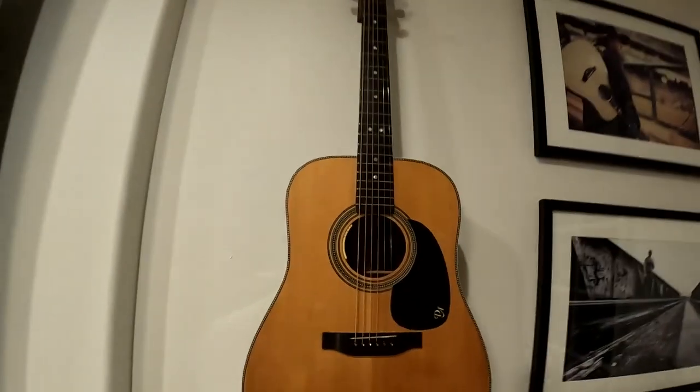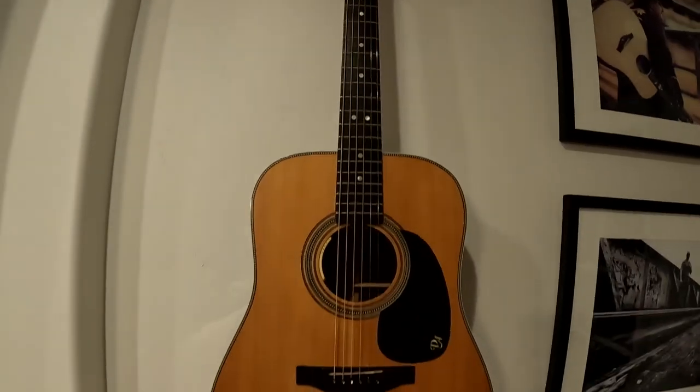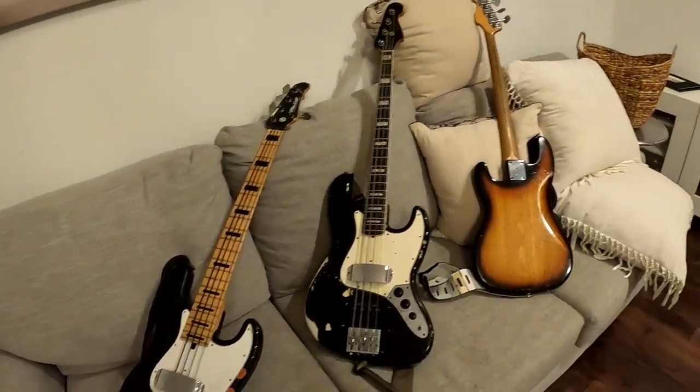Now, first and foremost, this is my father's signature guitar with Taylor guitars. That's my dad right there. My dad is a bluegrass musician, amazing acoustic guitar player. I'm gonna show you guys my basses. These are my basses. Here they are, right here.